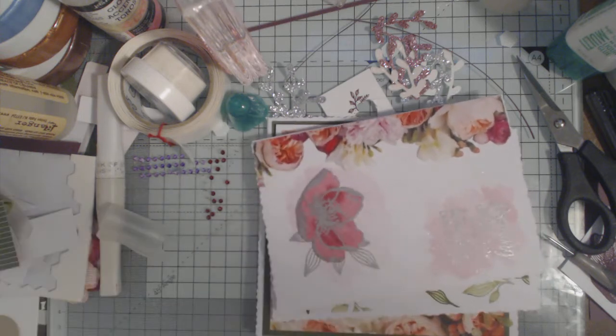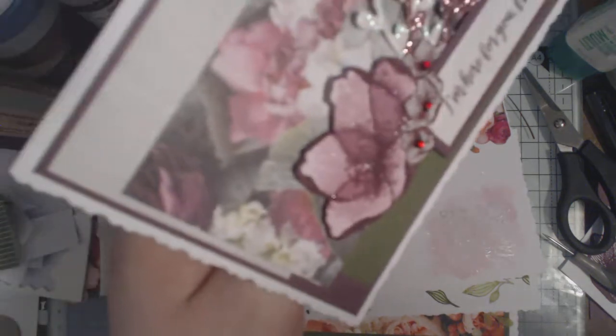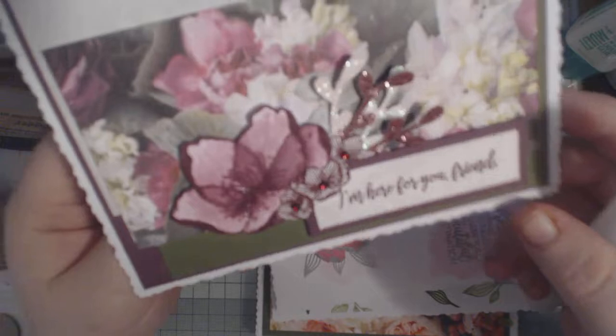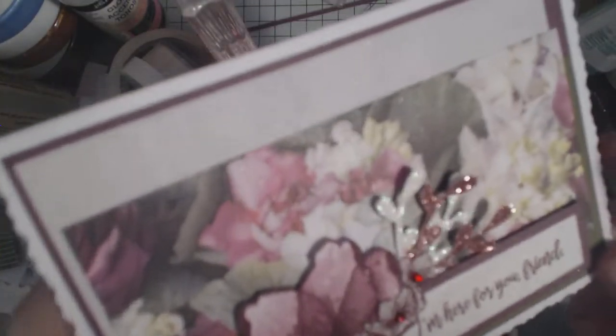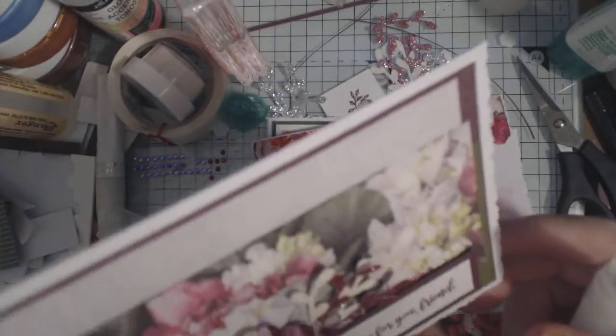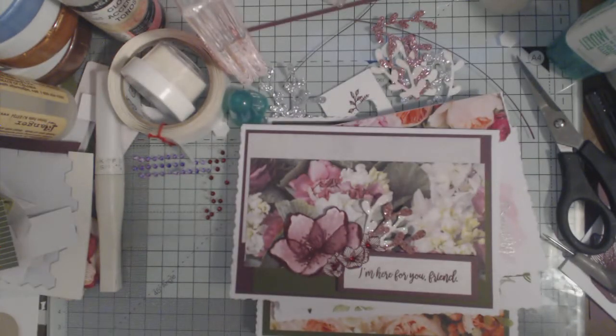And I will just spritz it. Okay, so I'm going to actually open the card so that my finger's inside and I'm not blocking any of the pattern. And I have shook my spritz up really well. And then just, you can see it all sparkling now. And that was 2 spritzes. It's just stunning. Love it. So you can do plenty with it.